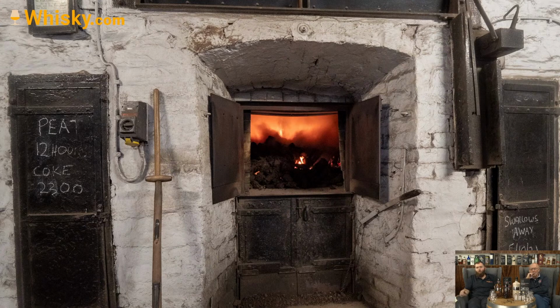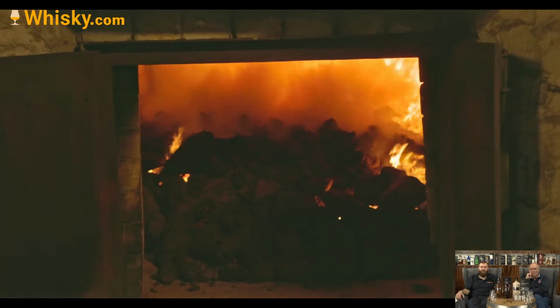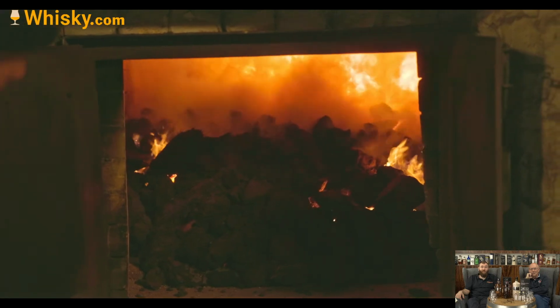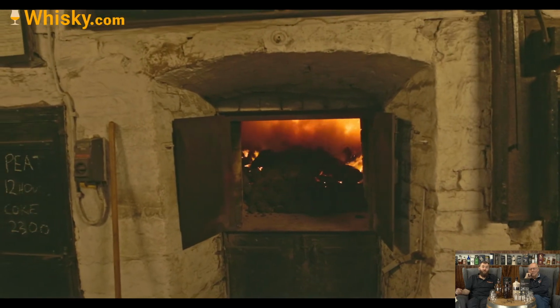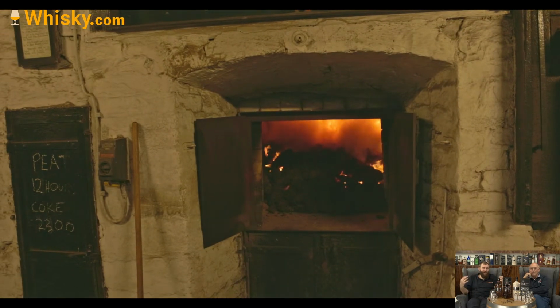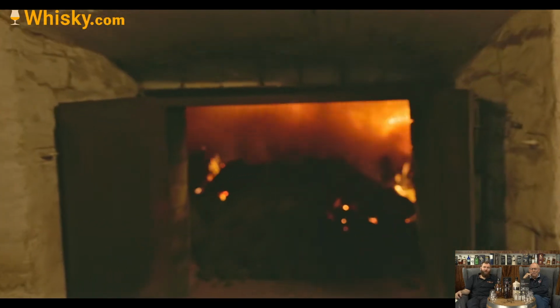Here you see "peat 12 hours and then coke" written on the wall, and that is because first they do peat and then they add coke, which is coal, that doesn't produce as much smoke. Can we run the video actually? Yeah, that is a nice burning fire with a lot of smoke, and that is what a peat fire looks like. If you want even more smoke, you can add a little bit of water, and that makes it really, really smoky.